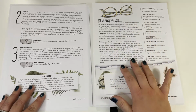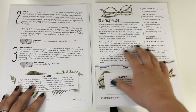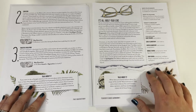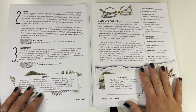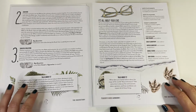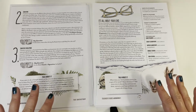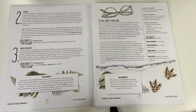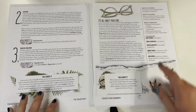And she has this beautiful section about your lens and how we view the world. And that is just so, so important. And she talks about apologetics, how we defend our faith, which is really, really great. So this first lesson is a great jump into dinosaurs.